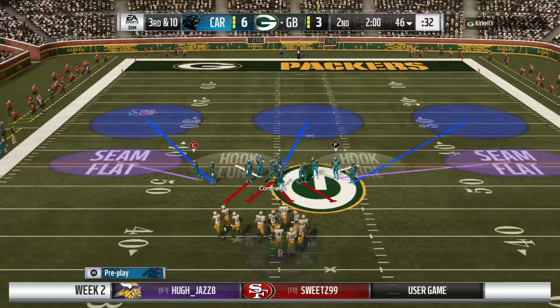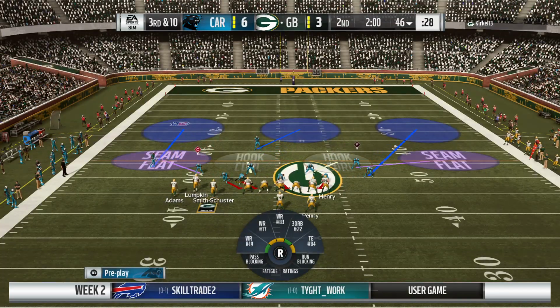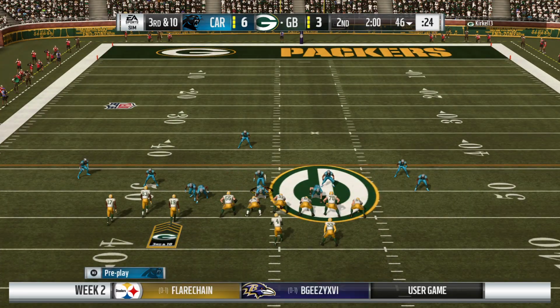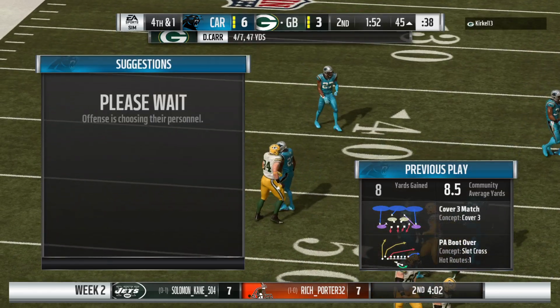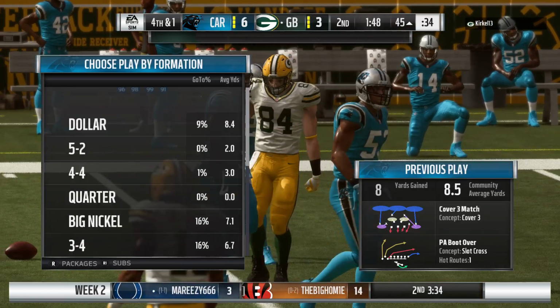The Packers on third down. 0 for 3 to this point. They could use a conversion. This is 3rd and 10. Down. Wide, 85. Watch it. Brings it in. And he'll be brought down at the 45-yard line. It'll be a gain of 8, but it'll also lead to a 4th down.